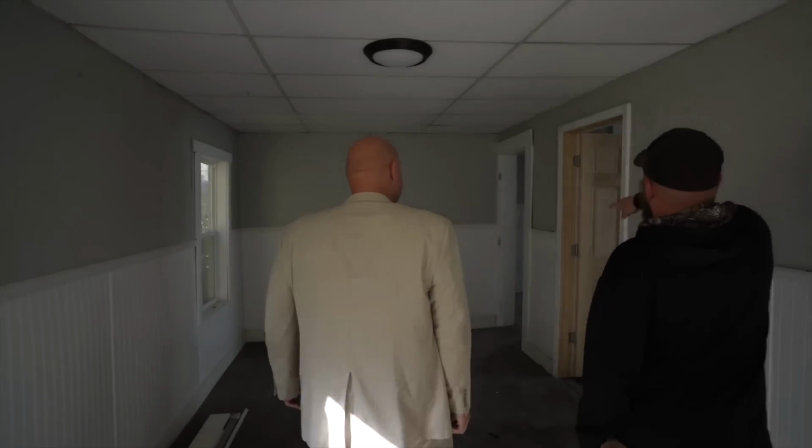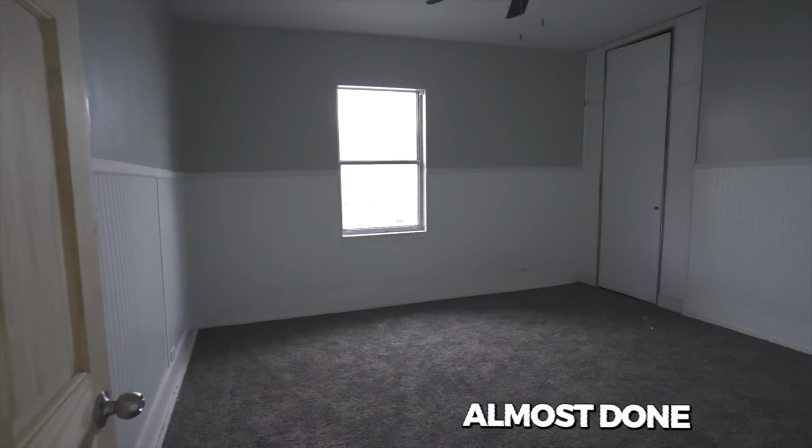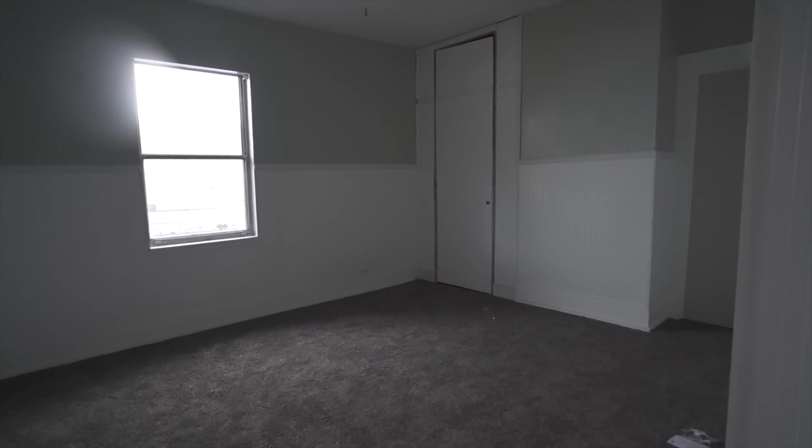This will all get caulked in. This will get painted. This room's pretty much done besides that. And we've got to put our bottom track on that. While you're doing curtains up front, I'll do curtains here. You want blinds or curtains? Blinds. Blinds are about $9.